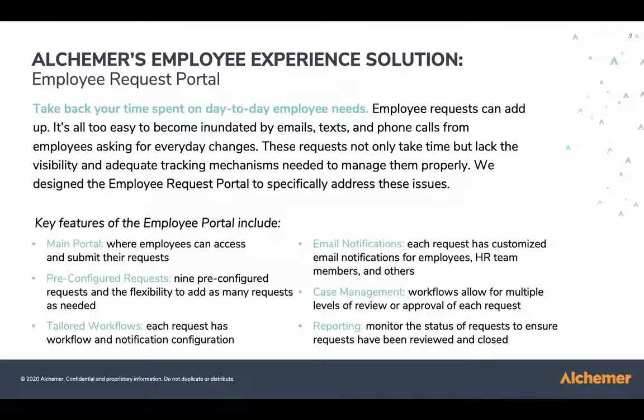Each request has a workflow to direct the request to the right person, take action, and close the loop with the employee. The portal will save employee teams valuable time lost from handling common requests individually, all that back and forth communication, and manually having to track requests.